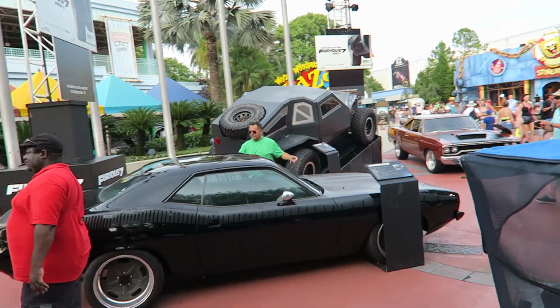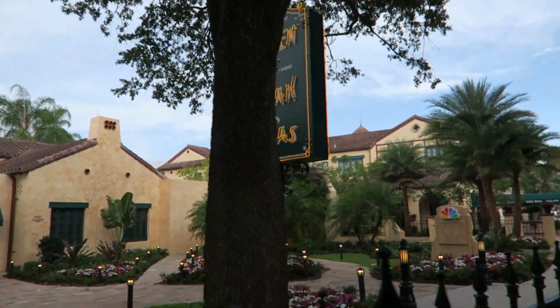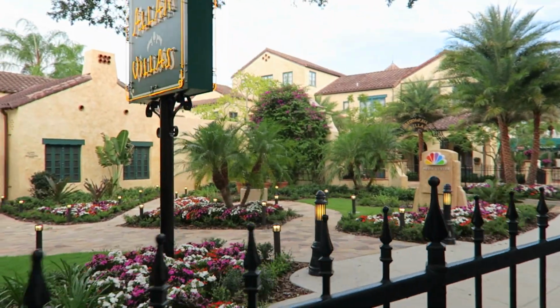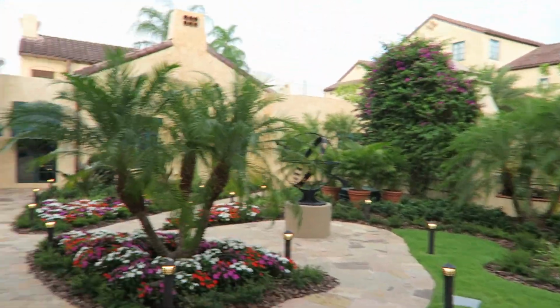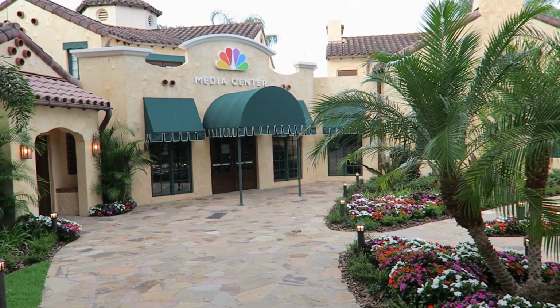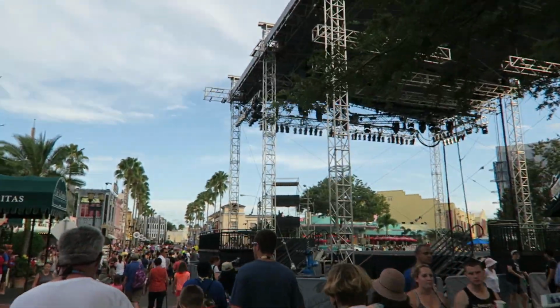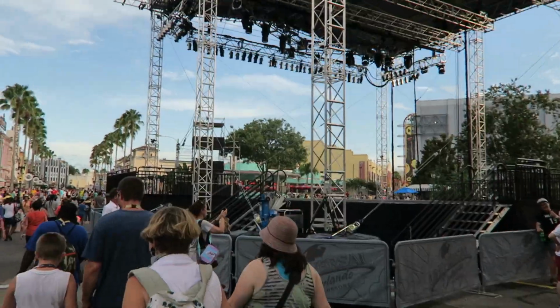Good times, good times. It's very confusing to me why they still have this Garden of Olive Villas sign up when this is the NBC Media Center now. It's kind of weird. And every time that we've been here over the last couple of weeks since it's opened, there's nothing going on as far as TV movie stuff to watch. Meanwhile, this stage has only gotten bigger from the other day. Look at it now. That's pretty big.